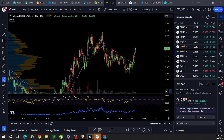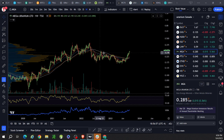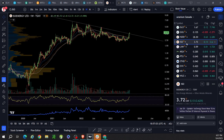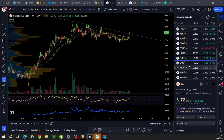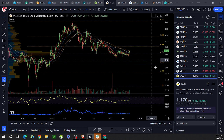But if you take a little bit of a bigger picture, has it really changed this chart at all? No, it's still sideways. Laramide above, ISO I would say is above, right? Yeah, above. So you can use that metric. Let's take a look at Western. I even have fibs on here. So Western, again, not much of a change in the chart, really.